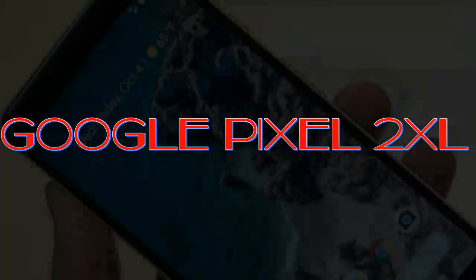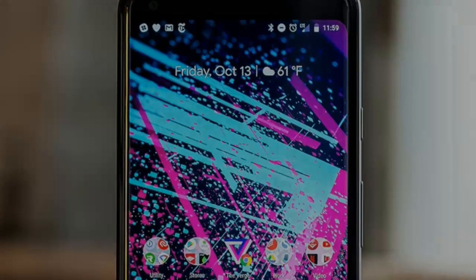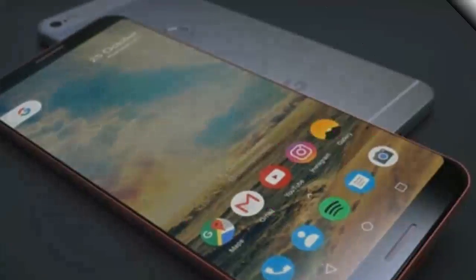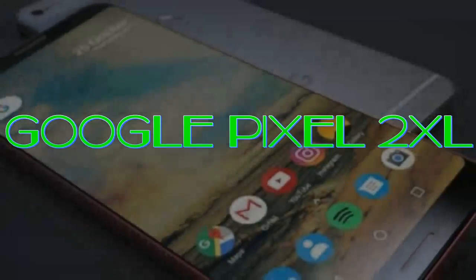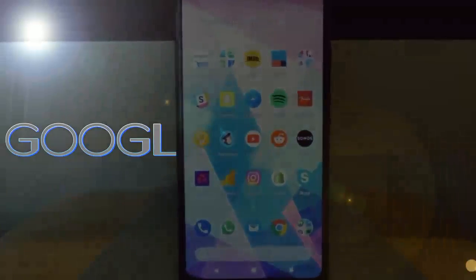Google has come a long way since the days of Nexus smartphones. This is only the second iteration of the Google Pixel, and it shows how much Google's software and hardware have evolved in the past year. Both Pixel smartphones got a refined, yet simpler appearance. This review is specifically for the larger Pixel 2 XL. We'll be reviewing the smaller Pixel 2 separately.